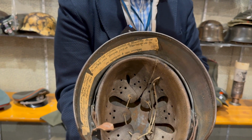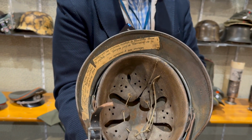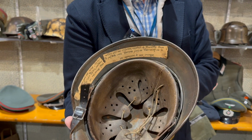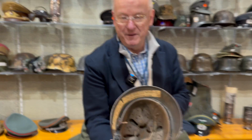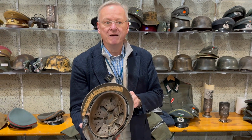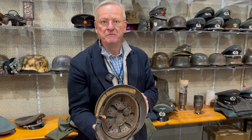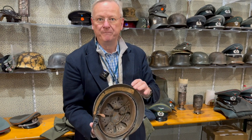Oh wow. Of this resistance fighter describing his helmet. So this is really something special. In the old days, everybody would have said, oh, who has messed around with a helmet? But it is a piece of history, very, very important for the ones who collect the period 1944 and both sides of the war. Oh, that's cool.